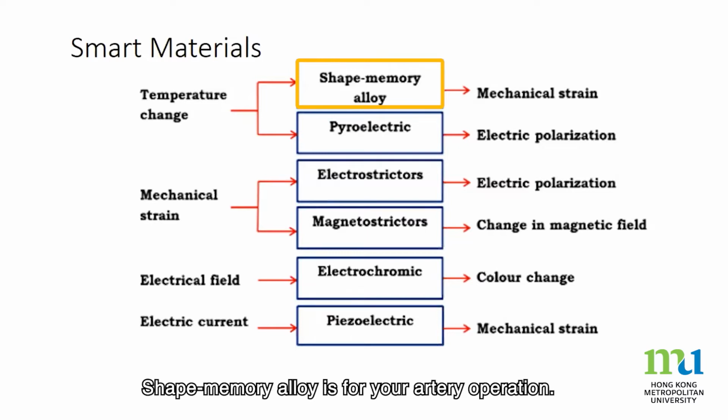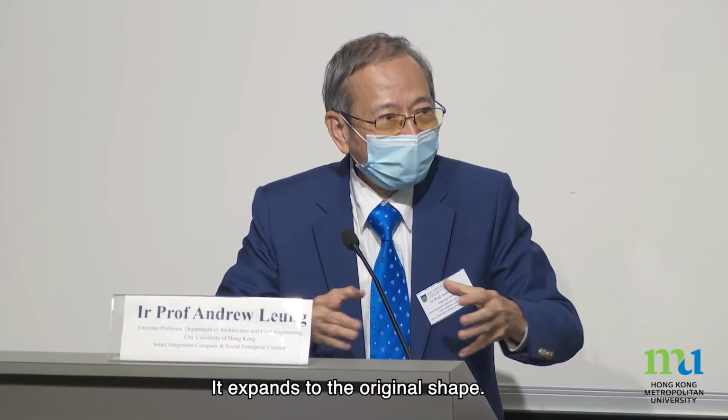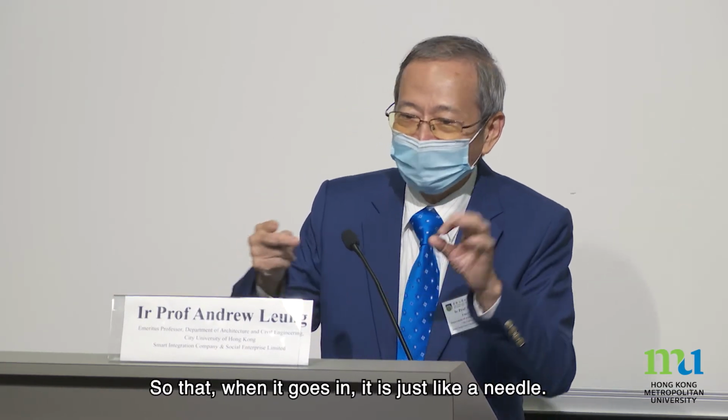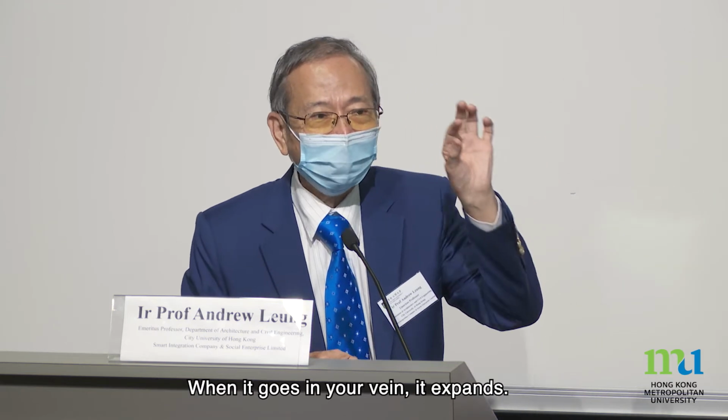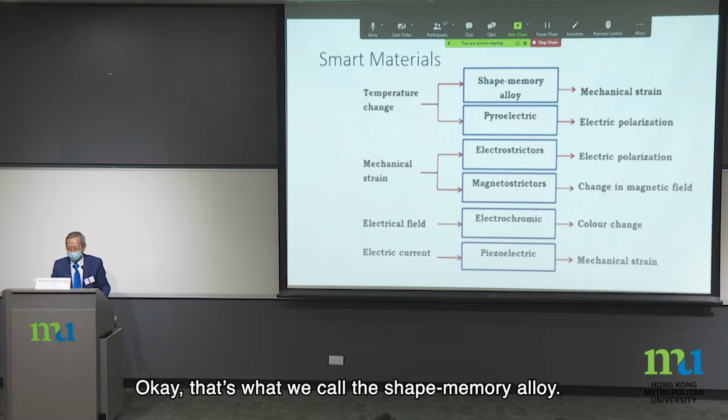Shape memory alloy is used for your artery operation. The doctor inserts a net into your blood vein. When your body gets warmer, it expands to the original shape, so that when it goes in, it is just like a needle. When it goes in your vein, it expands. Okay, that's what we call the shape memory alloy.